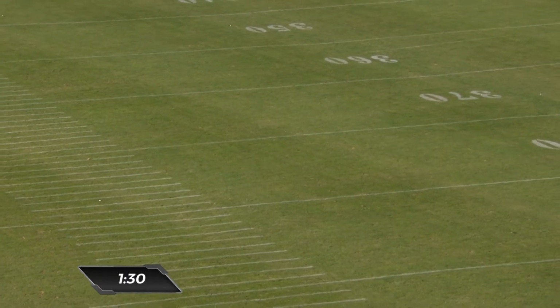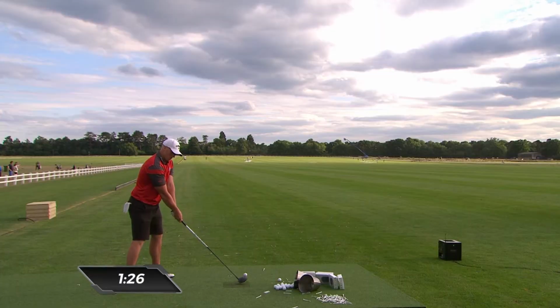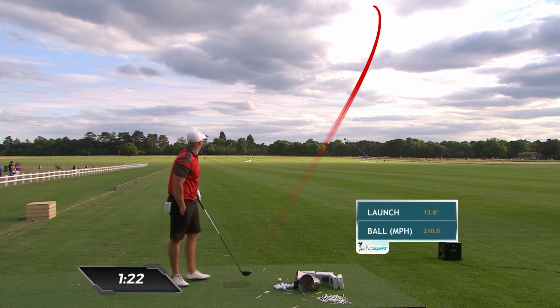385, and he's got more in him as well. That's nearly 388. 387.